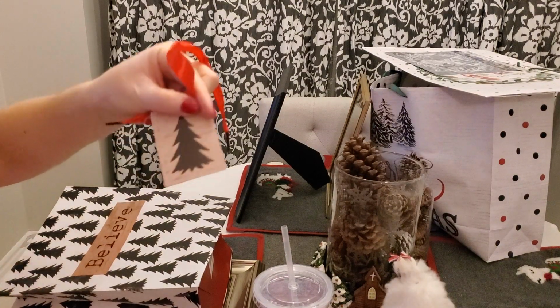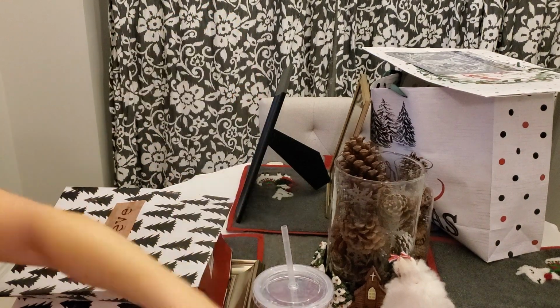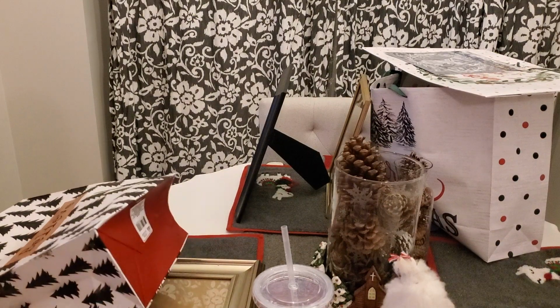Another awesome bonus to this do-it-yourself craft is that with the gift bags, they have name tags on them. So I just remove them off of each gift bag and I can reuse them later for gift tags.